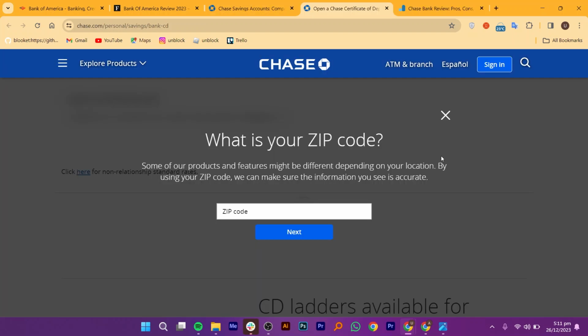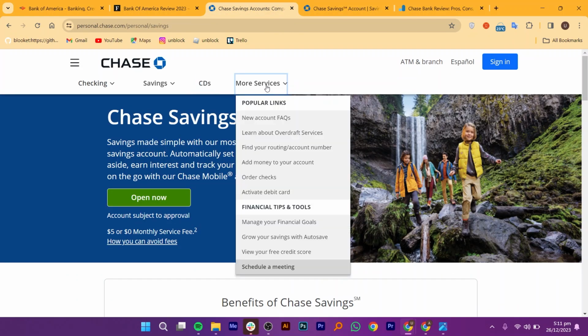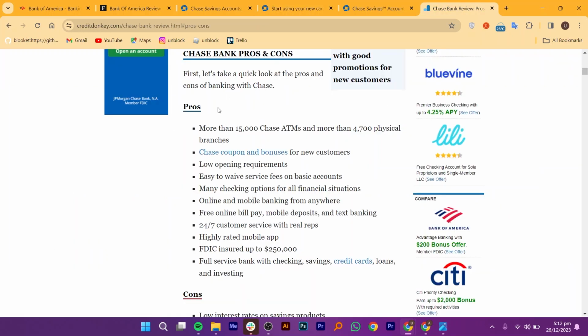Then head to CDs by entering your zip code, and you will find the benefits of Chase Savings. See Chase Savings account interest rates, AutoSave, mobile, and online banking. You can save a trip to the branch and deposit checks in a snap with Chase QuickDeposit, account alerts, and access to more than 15,000 ATMs and more than 4,700 branches and FDIC insurance protection. If you want to see more service, you can add money to your account, order checks, and activate debit cards. You can find financial tips and tools to manage your financial goals, grow your savings with AutoSave, and schedule a meeting. Lastly, we will discuss the pros and cons of Chase Bank.